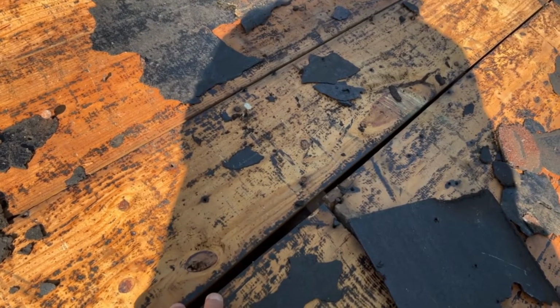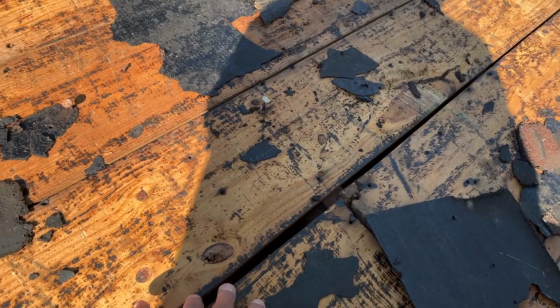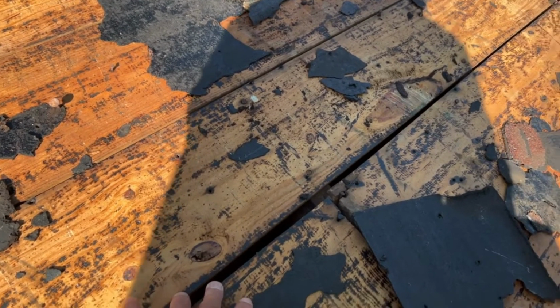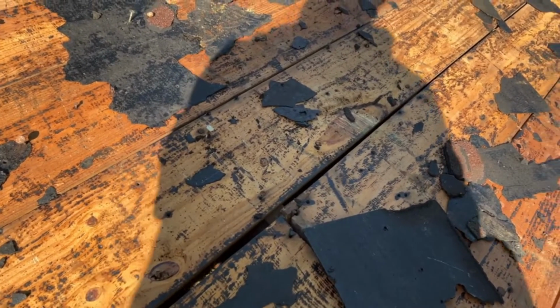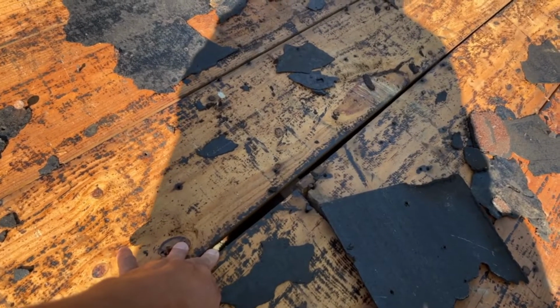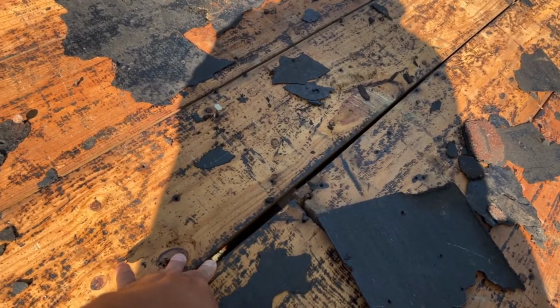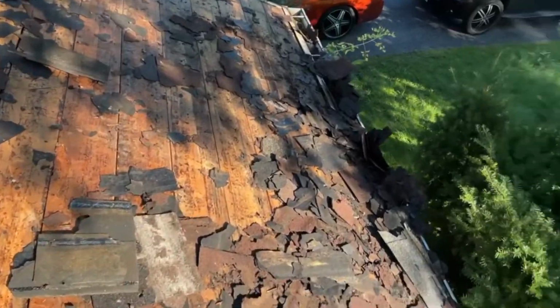Well, this particular policy actually had code upgrade provisions that say it's the insurance company's responsibility to bring the home back up to code when we are working on it. So this nailable surface right here just basically helped the homeowner get brand new decking for his roof. As you can see, a lot of the tear-offs have already been completed.